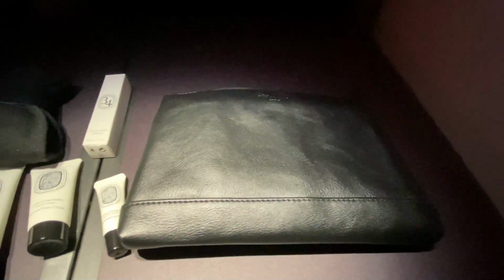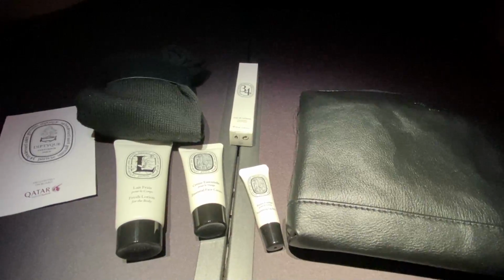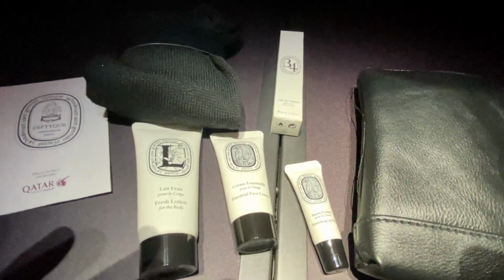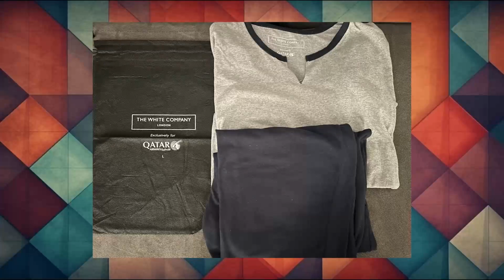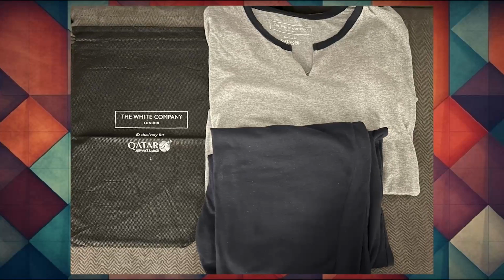Qatar has a Diptyque amenity kit and fancy lotions and socks. The dental kits here are in the bathroom rather than in the kit itself. Still nice though. Diptyque are one of those very exclusive French brands, great quality and quite pricey in the shops. A final look at my favourite white company pyjamas, courtesy of Qatar Airlines.